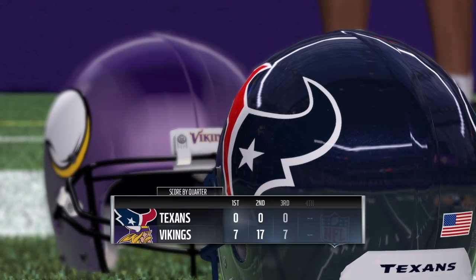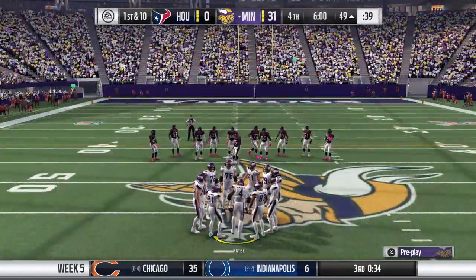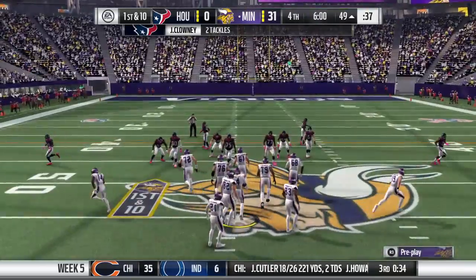And we return, welcoming you back to Minneapolis. And this is a blowout so far as we get set for the 4th quarter. A very one-sided affair.